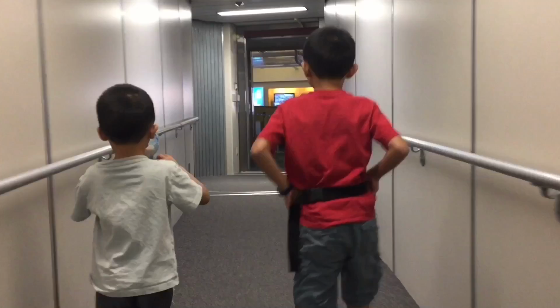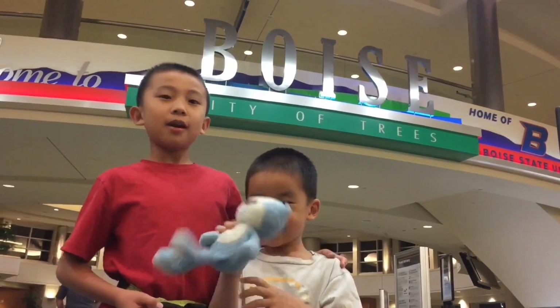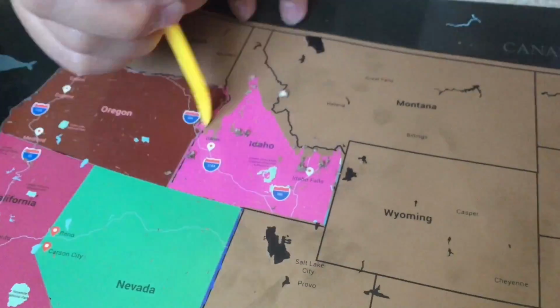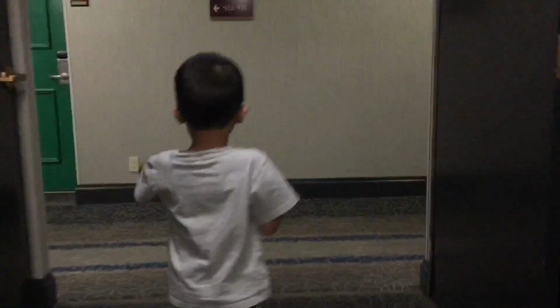After a 2-hour flight, we have arrived in the city of trees. Hello, Buccaneers! We have reached Boise, Idaho, and we can scratch off a new state on the new Everest Scratch Off USA map. We're checking in at the Grove Hotel in downtown Boise. It's past 12 midnight and we just arrived at the hotel, so we'll show you the room briefly, but we'll give you a full tour of the room tomorrow.